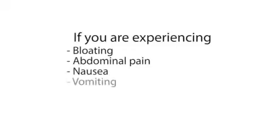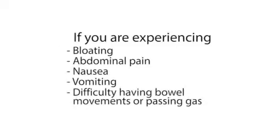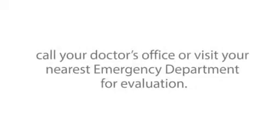A common cause of nausea is strictly from the pain medicines you're taking after surgery. Opioid pain medicines commonly cause nausea and should not be taken on an empty stomach. Be sure to take even just a little bit of food before you take these medications, as this can help immensely. However, if you are experiencing worsening bloating, abdominal pain, nausea, vomiting, or having trouble with bowel movements or passing gas, please do call your doctor for instructions or visit your nearest emergency room for evaluation.